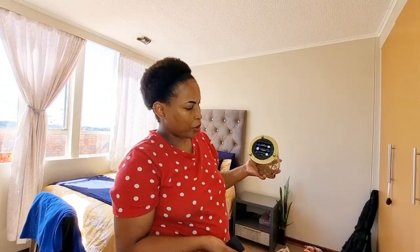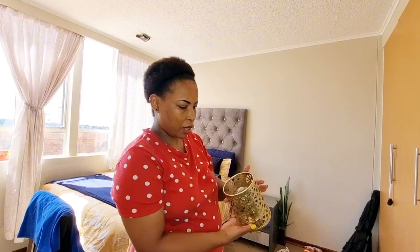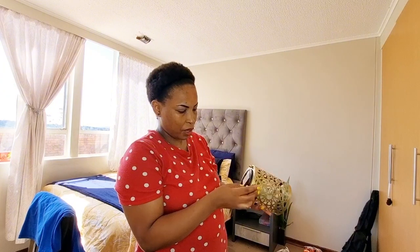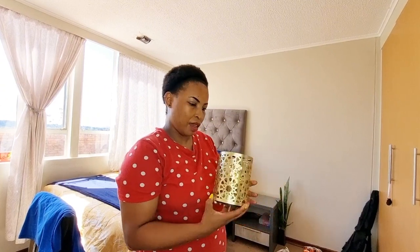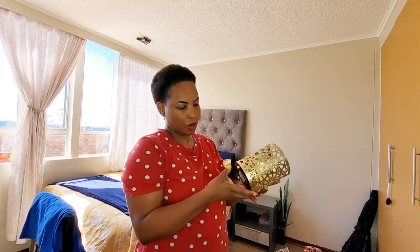You guys, I just put the batteries in the light. The light is like this. Good, that's it, it's working. Oh, this is plastic. I think at night it's going to be more cute.